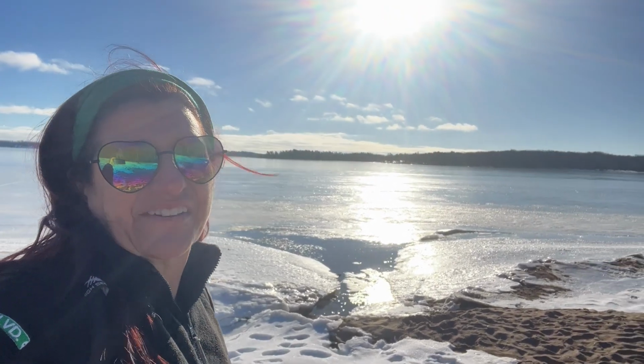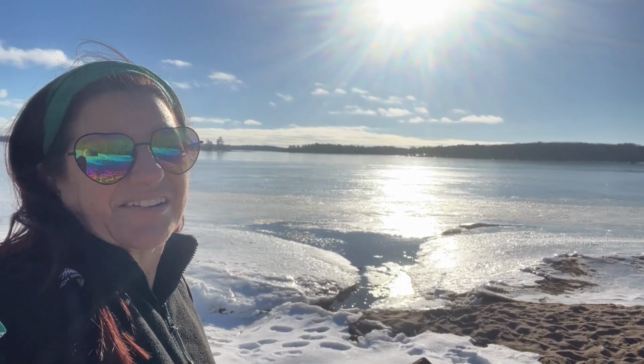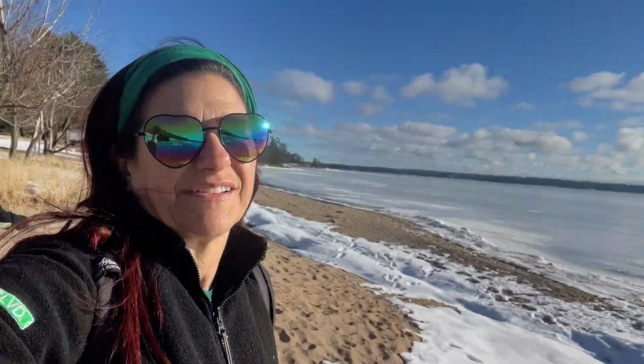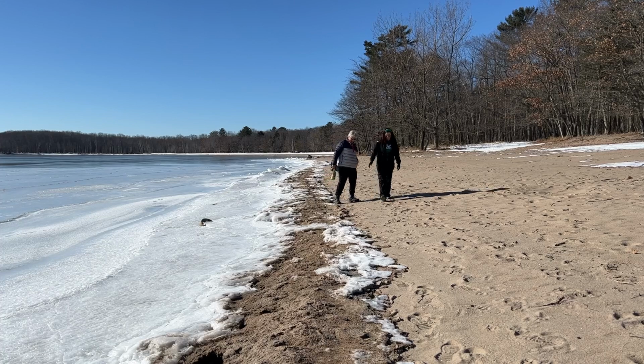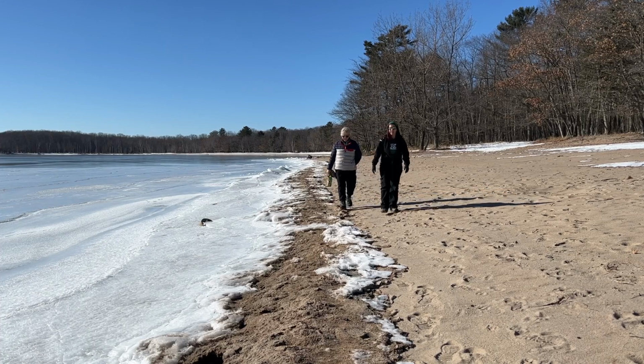And it's just really, really nice out. So we're going to make our way back up. I don't see that way, but it's this way. Back up the trail there and just meander around. See you in a bit.